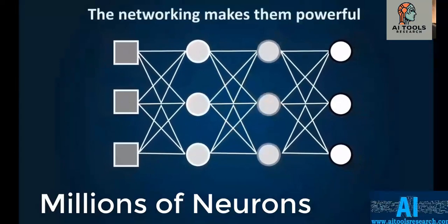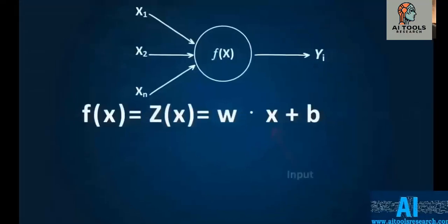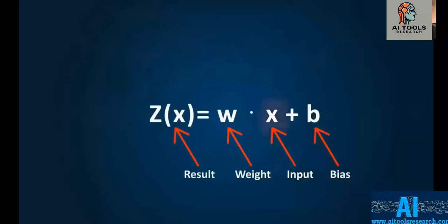The essence of an artificial neuron is this simple equation, where X is the input, W is the weight, B is a bias term, and the result or output is Zx. What that means essentially is that an input X is being modified by multiplying with a weight, and then a bias is added to it in order to get a result or output. This allows the artificial intelligence system to map the input value X to some preferred output value, Zx.